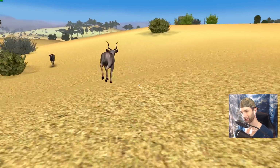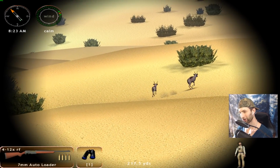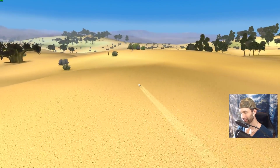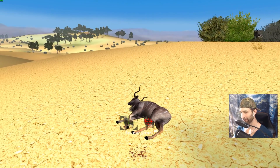The shot looked good. Darn, going to have to track it. A little far back. I can't even see my crosshair, to be honest. There it is. Got the spine. Perfect shot.